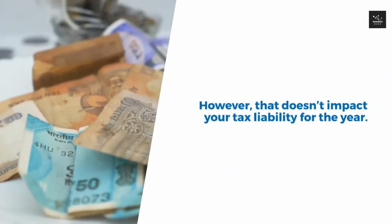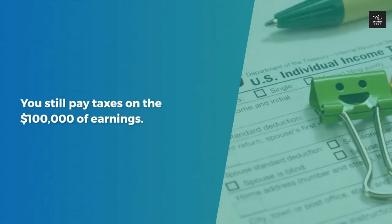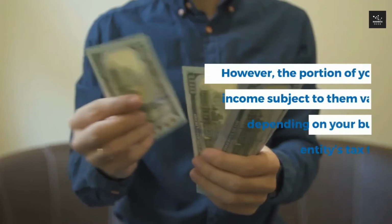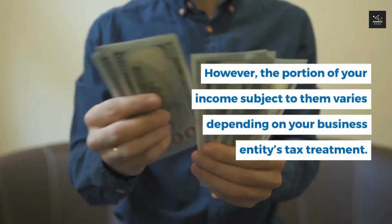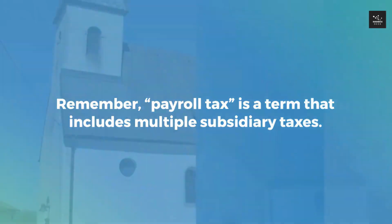However, that doesn't impact your tax liability for the year. You still pay taxes on the $100,000 of earnings. Do I need to pay payroll taxes? If you own a profitable single-member LLC, you're going to owe payroll taxes. However, the portion of your income subject to them varies depending on your business entity's tax treatment. Remember, payroll tax is a term that includes multiple subsidiary taxes.